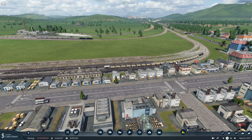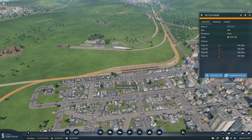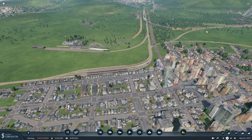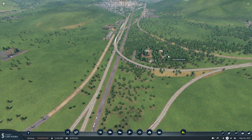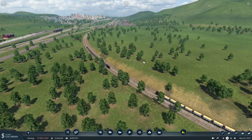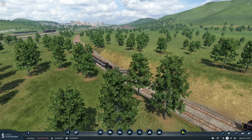Have you changed your track? This used to go around the outside. Oh, it goes round the outside on the way back. Okay, that's now a thing. Is it supposed to be a thing? I don't know. Well, look at these things.